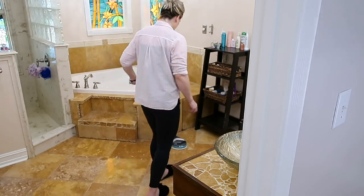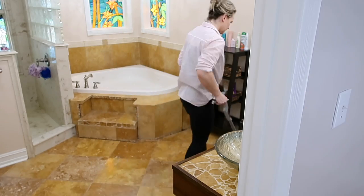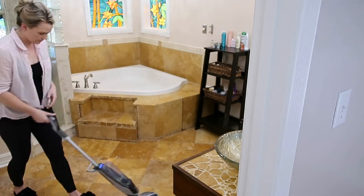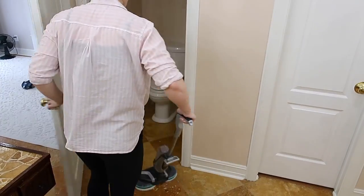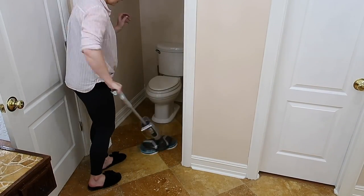And this is the Bissell Spin Wave mop. I've talked about it before. It's also pretty snazzy. I love that it's so lightweight and I can bring it around anywhere that I need. And then the little brushes on the end, they spin.